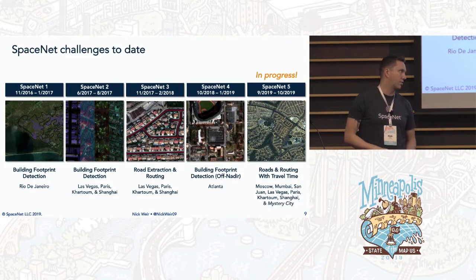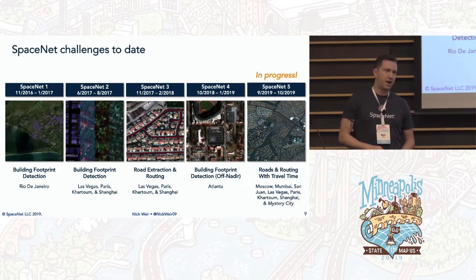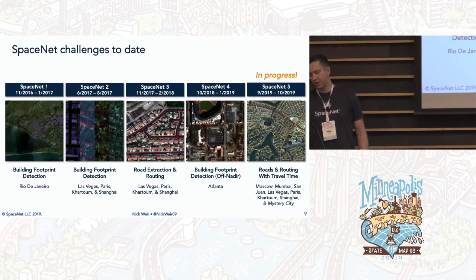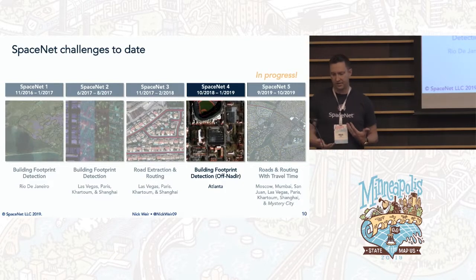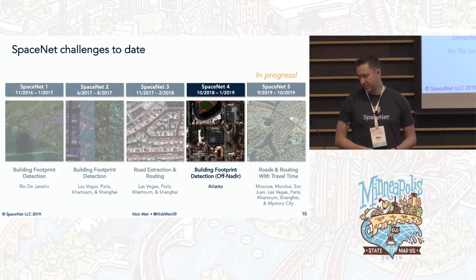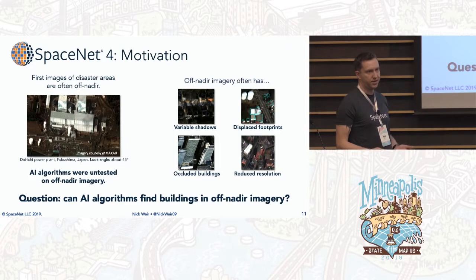And the current challenge that we're running is looking at identifying road networks for routing purposes, along with getting some travel time estimates. So I'm going to focus now a little bit on the SpaceNet 4 challenge that we ran and that I was the challenge manager for, where we were looking for participants to identify building footprints in a lot of different look angles. So why did we do this?